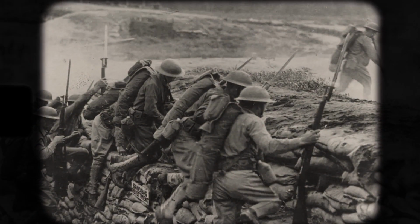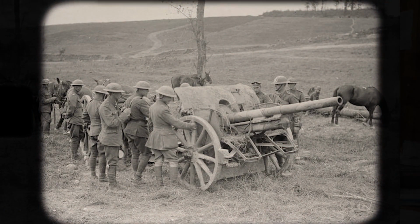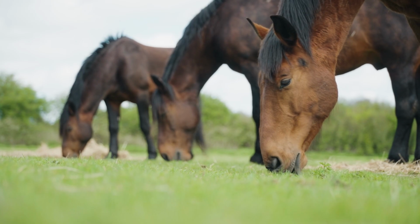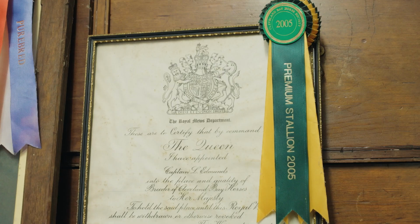In the First World War, Clevelands were considered the best horses for pulling guns. They could get the gun into position quicker than anything else could. And in fact, the army would have taken all the horses we had if they could have done. But luckily, my father pointed out that we needed them for farm work here. But for that, they all would have gone to France. I think in 1956, there were only 4 Cleveland Bay stallions left in the world. 2 of them were my father's, and then I've been breeding them ever since.